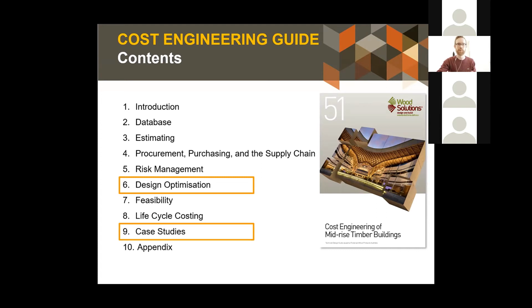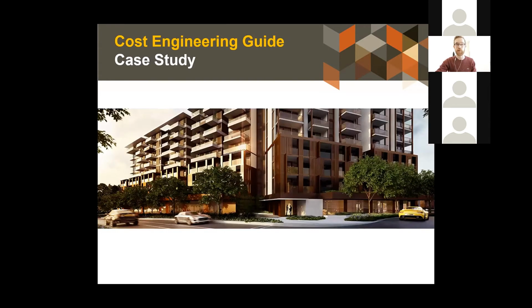And it's a good update from the earlier technical design guides 26 and 27. The case study is on this project, which is down in Caulfield in Melbourne. So it's a real building, and we worked with Rider Levett Bucknell, who you may know, quite a large quantity surveyor and cost manager, cost consultant, I should say. And we got some really interesting results.